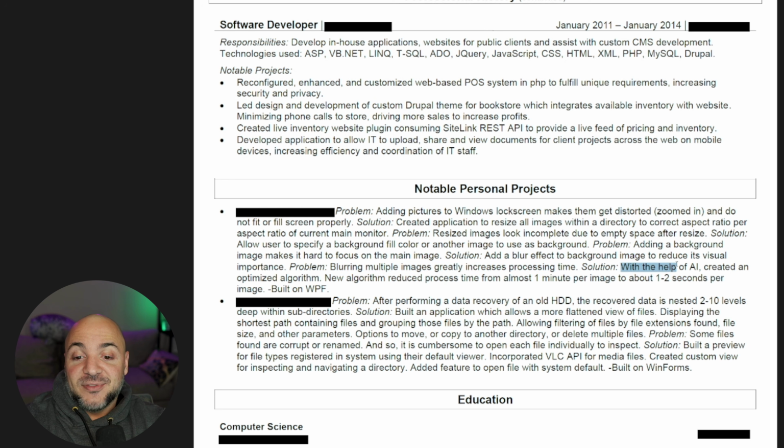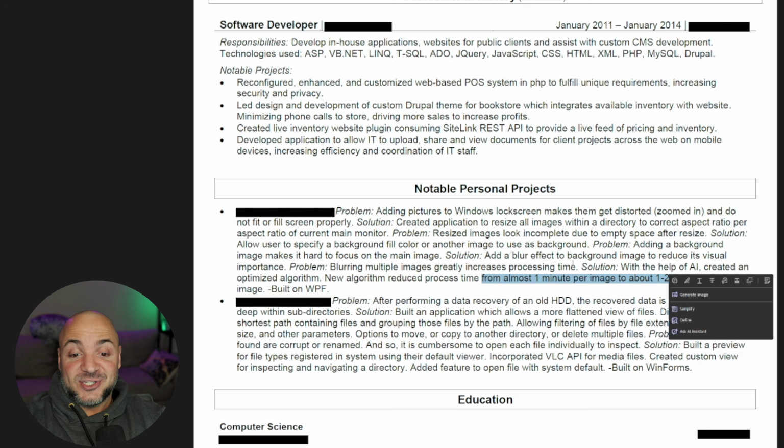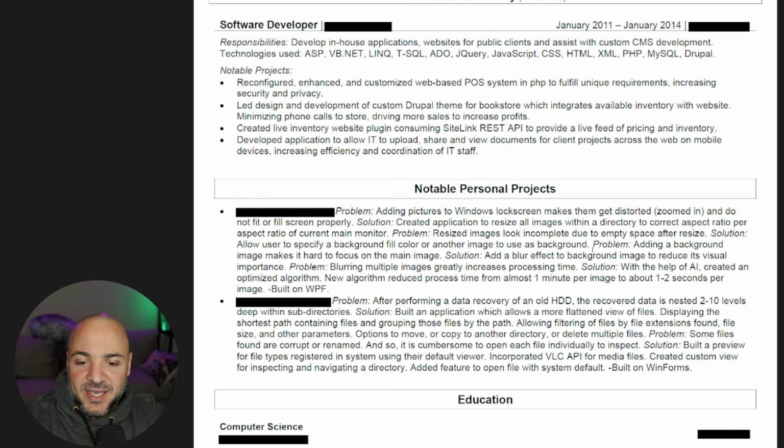Now they talk about how they leveraged AI and created an optimized algorithm, reducing the time from almost 1 minute per image down to 1 to 2 seconds. This is super cool, I think, right? I don't love the formatting of this, but I think it's super cool that they talk about what they're building, the problems they're trying to solve, and what they're trying to learn through.